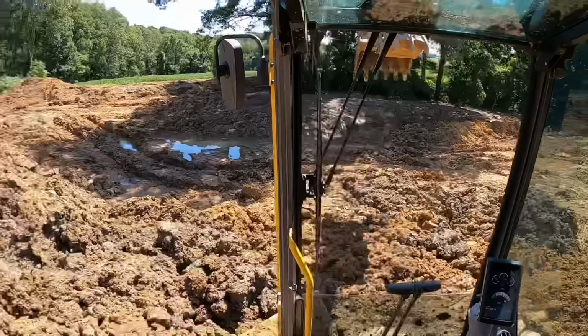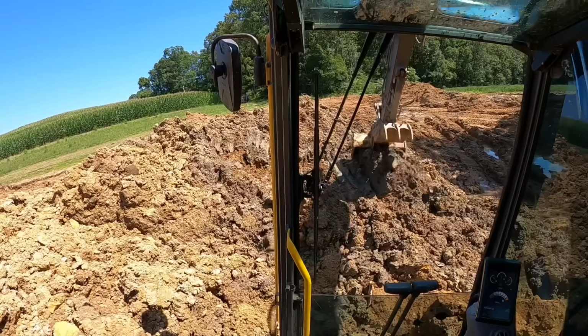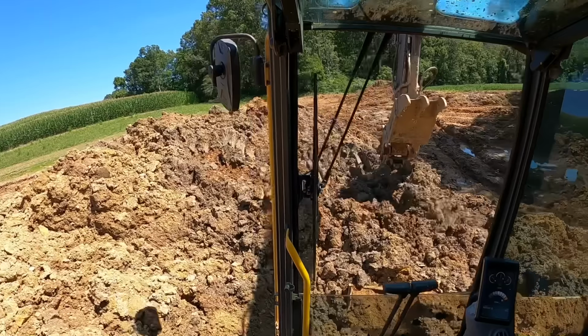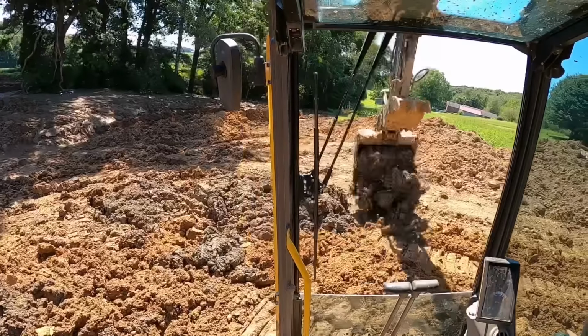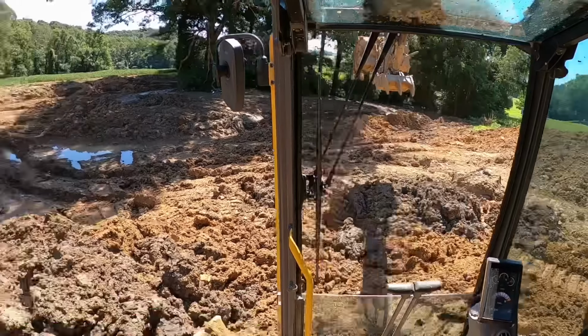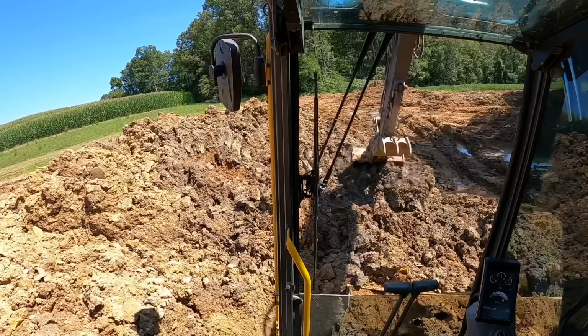But just get enough consistency out of it, we can stack it on the back side of this dam. It'll be good for that. But gotta get her dried out a little bit. See what I come up with on this.